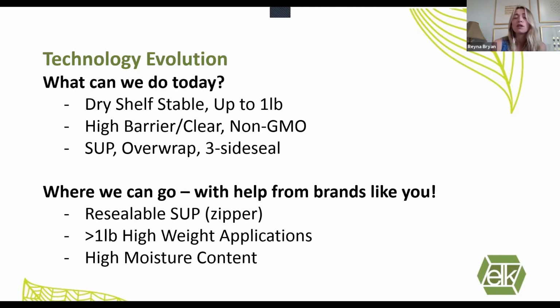We just want to test them in packaging like yours, so that we can make sure that they function within the supply chain, and then we get them tested for compostability. We also want to try higher weight applications. So I know in the pet food space, sometimes we have these larger treat bags. So there's some opportunities to make sure that this new generation of sealant materials can withstand all the drop testing and serve as the proper packaging format for those types of applications.